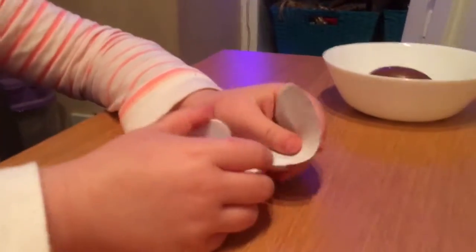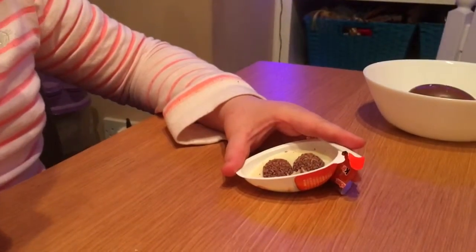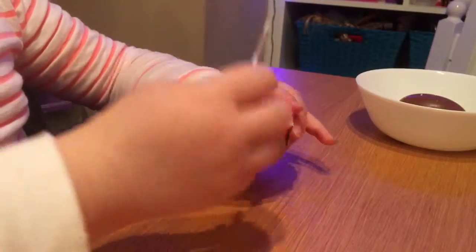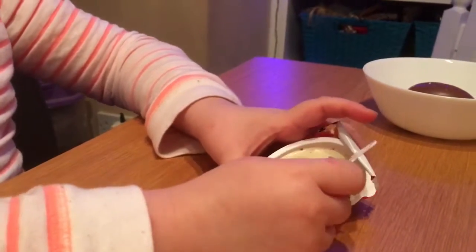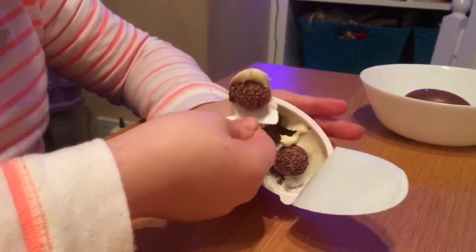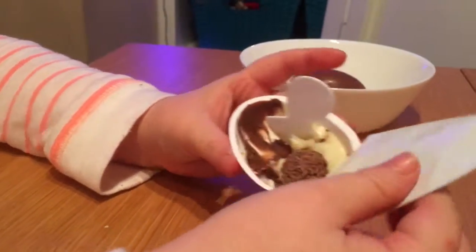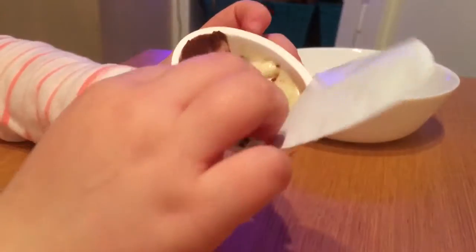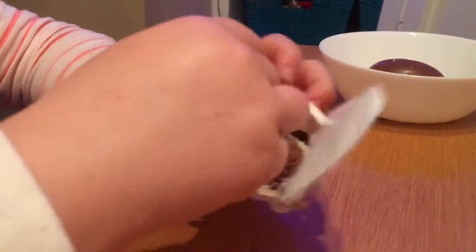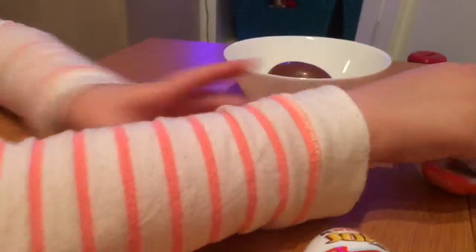Oh yes. And I'm gonna have a little taster of this. The Kinder Joy dessert. Mmm, that's delicious. Mmm. Tastes really nice. I'm gonna try one of these ball things. I wonder what they taste like. Wait, come on. Ooh. Mmm, that's really nice. Wow. So. It's very crunchy, like. It's like the inside of a Malteser. Let's put that over there.